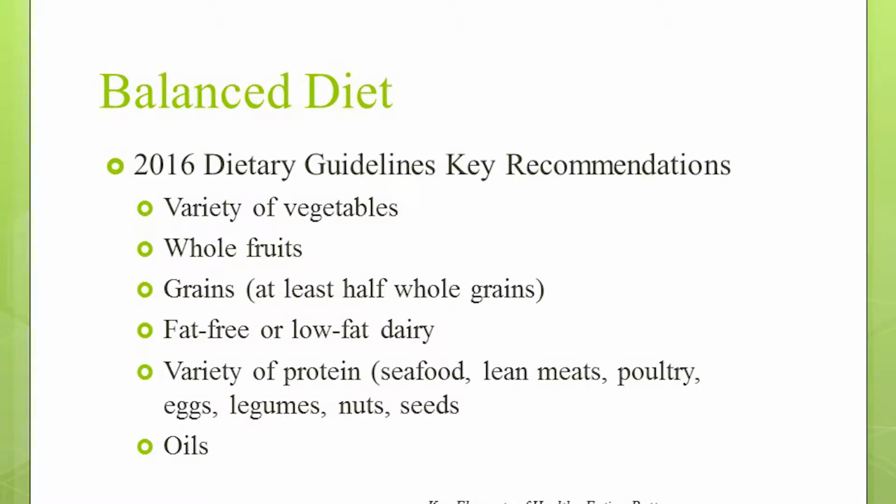So the 2016 dietary guidelines recently came out, and what that does is it gives the general population just some recommendations for what's included in a healthy diet. So these are kind of the main points. The first one is going to be a variety of vegetables, which I'm sure you guys all know vegetables are good for us. Why they're good, they don't have a lot of calories, and you're going to get a lot of good nutrients out of them.